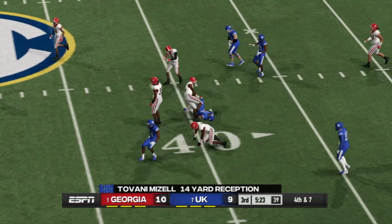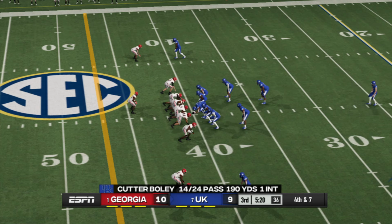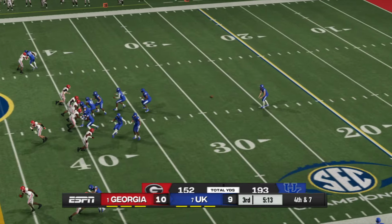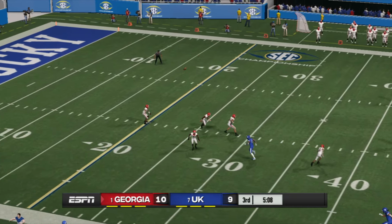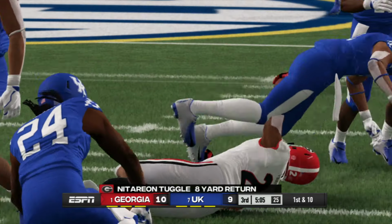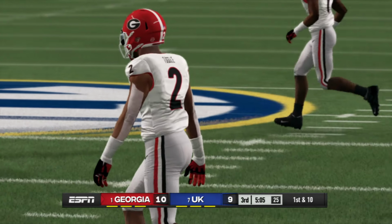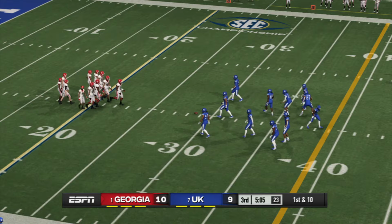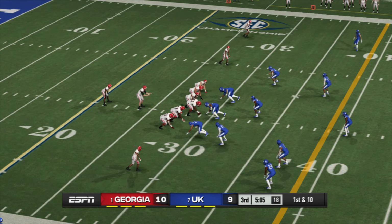Tackle made right around the 40. He makes it out to maybe the 29-yard line. Their last drive broke down and they punted. What do they have in store this time out? Georgia is up one.